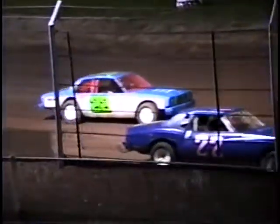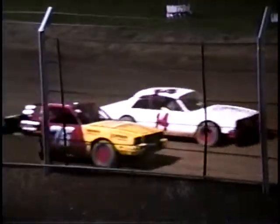Dave Harbaugh on the 33. Kenny Dean, 36. Rusty Moore, 17H. Robert McCall, the 22. The 22 on the inside is George Frederick.